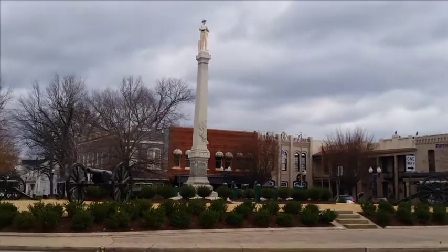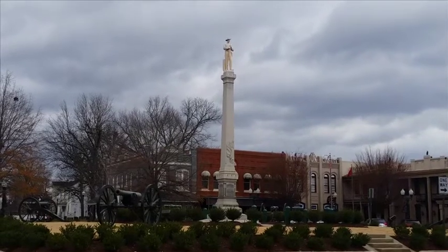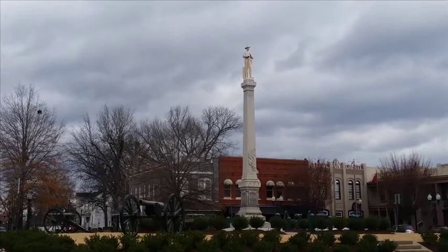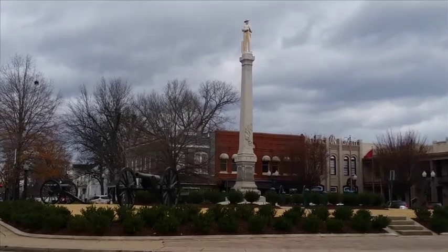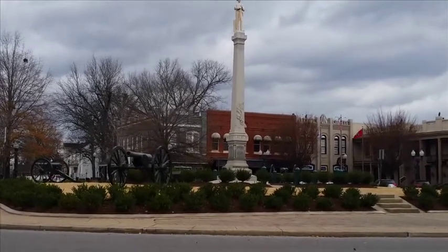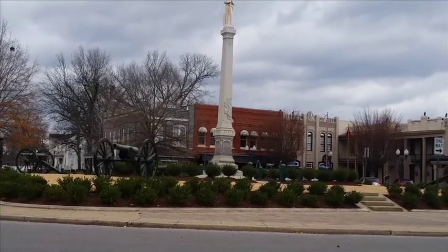Alright, this is the Square in Franklin, Tennessee, and you can see that we have a rebel soldier up on top of the Square monument. During the war, actually, this was taken over by the Yankees during the War of Northern Aggression.